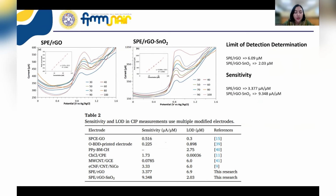Okay, and we also try to compare the limit of detection and also sensitivity. And we can get the limit of detection when we're using tin oxide composite with reduced graphene oxide. We can get a very low value, about 3 times lower, and as well as the sensitivity, we can get 3 times higher when we modify the screen printed electrode with the RGO and SnO2.